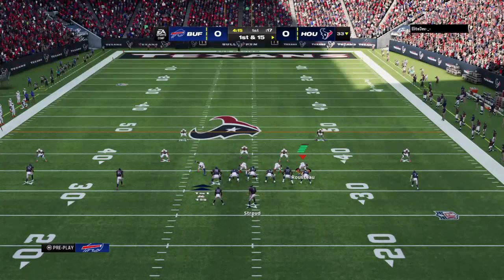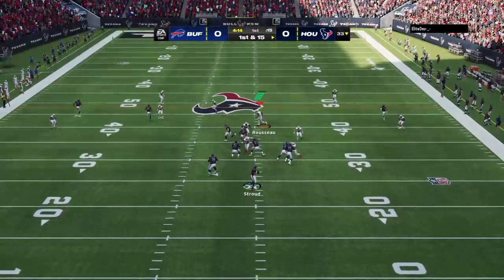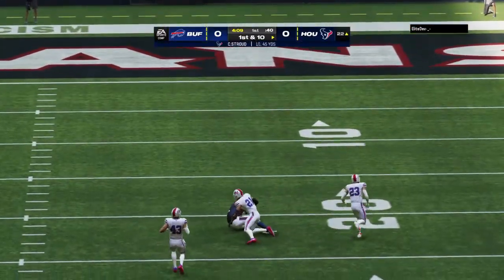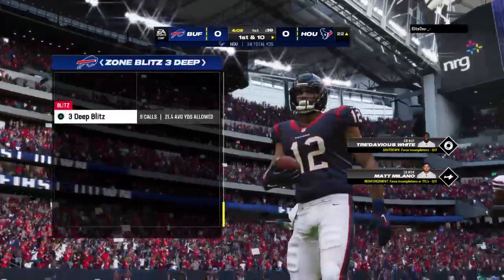He's crashing. He's checking crash. Here's Stroud. He'll let this go deep for Collins. It's caught inside the 25. A huge play there for Houston.